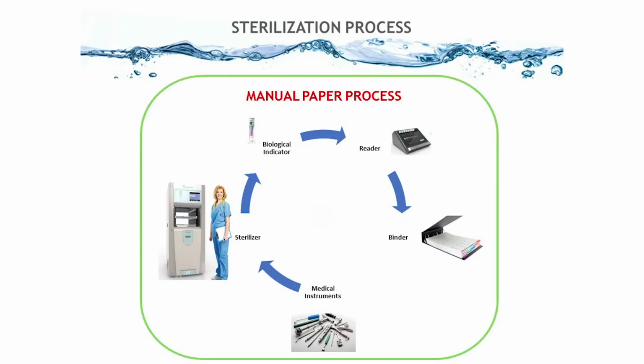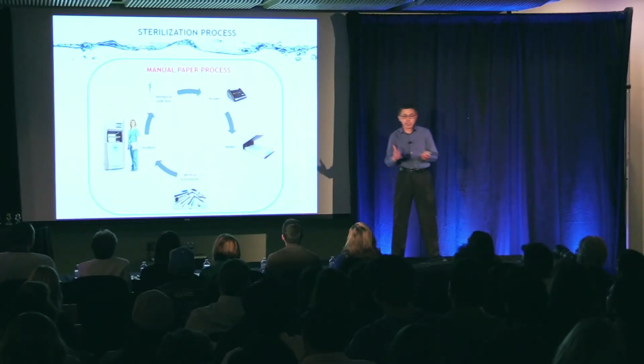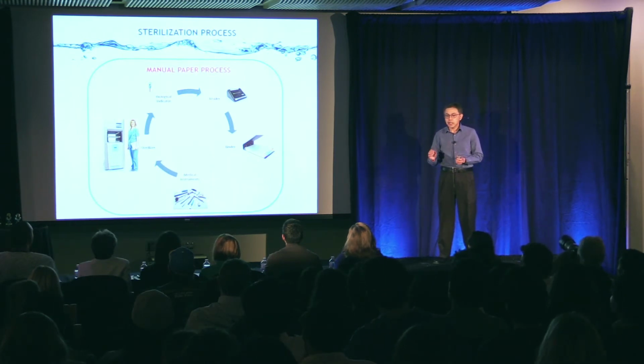Now, in the case of the UCLA incident, that instrument was sterilized on a machine similar to the one on the right. That's a sterilizer. And this is how the process works. When instruments are sterilized, a biological indicator, which contains a living organism, is included in the load. This is what a biological indicator looks like.